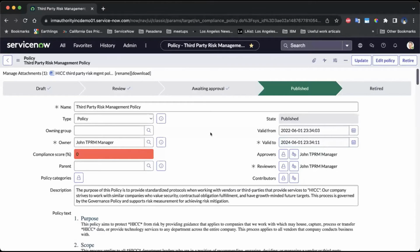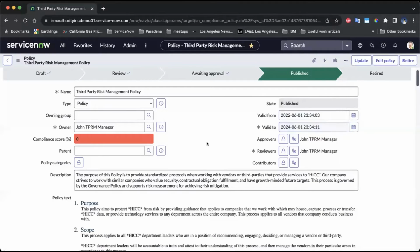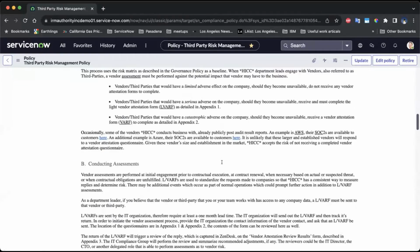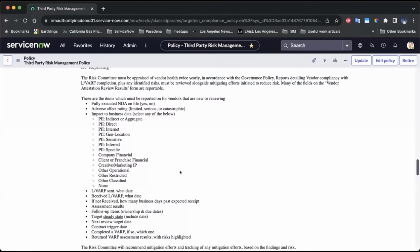All right, thanks. So for our policy here, in the policy application in ServiceNow, we're just going to focus in on the third party risk management policy. I would assume most of you are familiar, maybe some of you aren't. The persona we're using is John, the TPRM manager. John owns the third party risk management policy. I won't go through too many details, but essentially you can see the policies here in ServiceNow, which go through the different sections and so forth, and some PI related information.